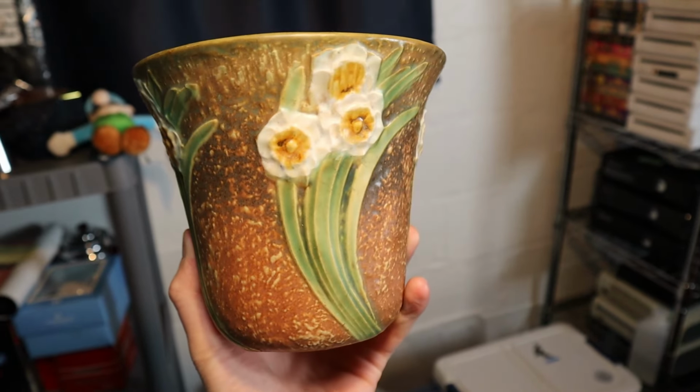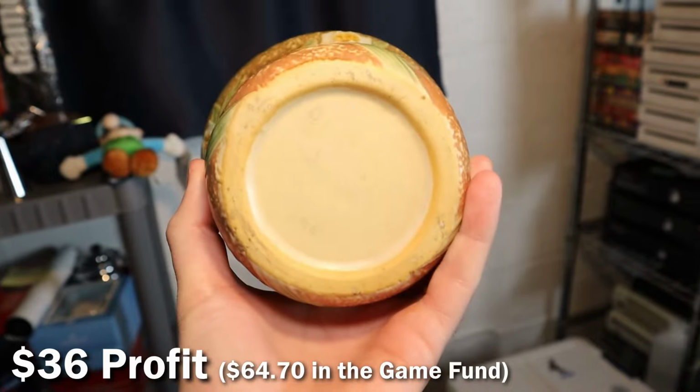Next, we sold this vintage Roseville pottery. We picked this up as part of an estate sale auction. We did the auction online and then drove in person to pick all the stuff up. You can check out that video if you want to see everything we got. I paid $60 for everything, and we're way into the profit. We've already made a couple $100 at this point. And we sold this piece of pottery for $50 plus shipping.